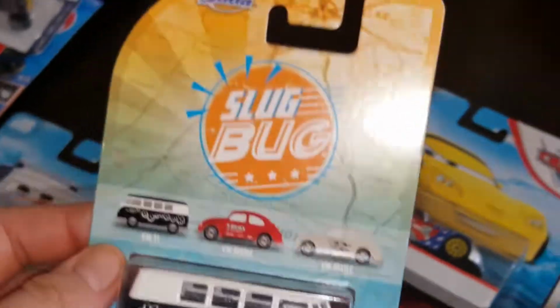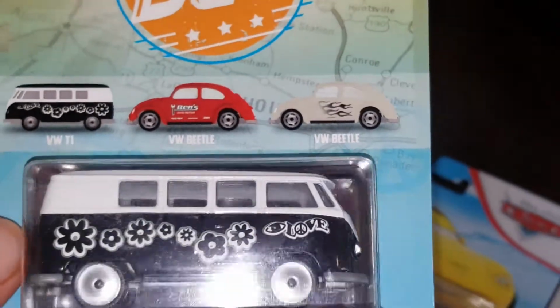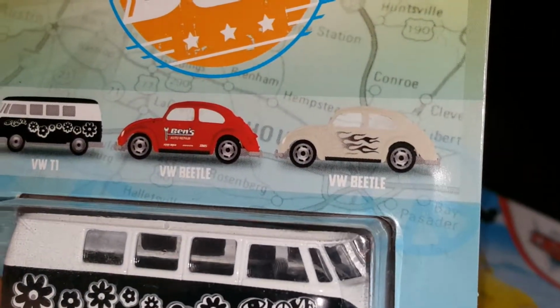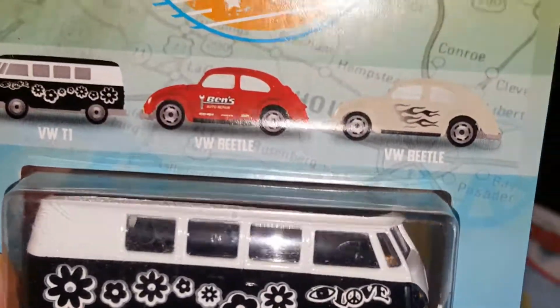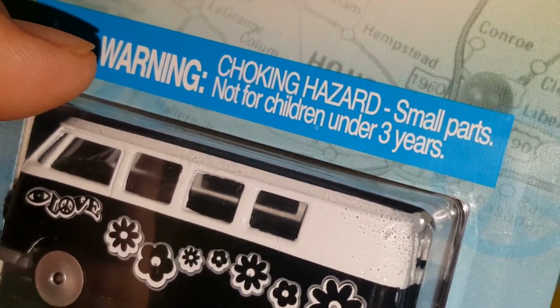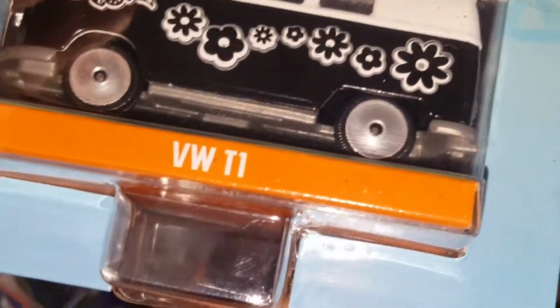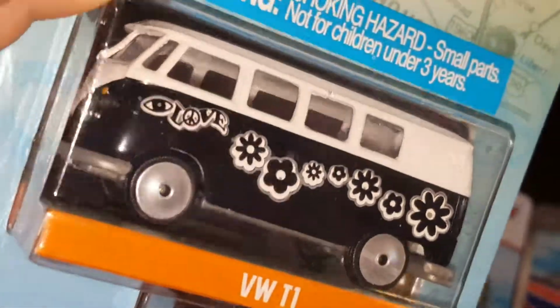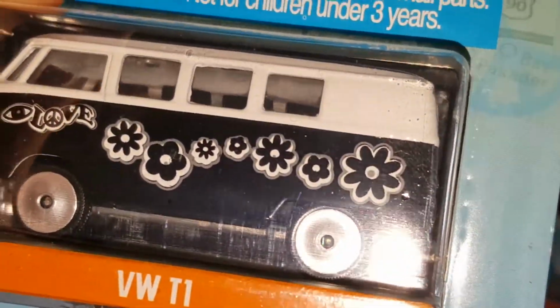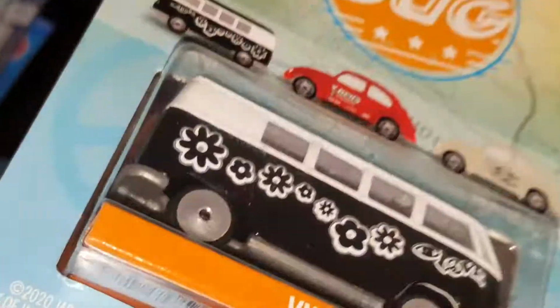And last but not least, I got this Jetta Slug Bug. Now I saw all three of them. I'm not too interested in getting all three of them, but I did like this one. So very cool. Warning: choking hazard, small parts, not for children under 3 years old. VW11. So look at that. It has some flowers. Has an I and love. I love flowers. Pretty cool.